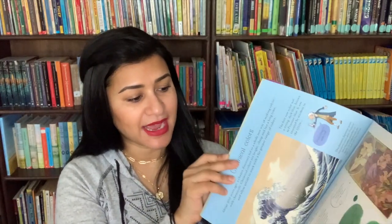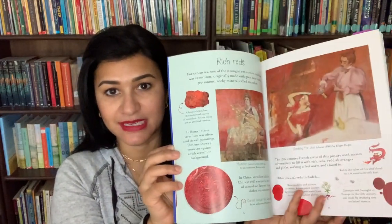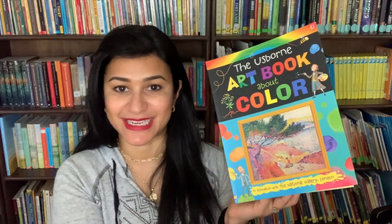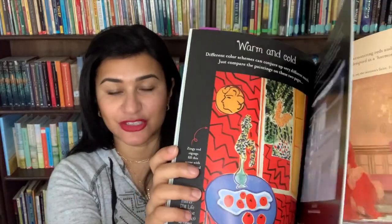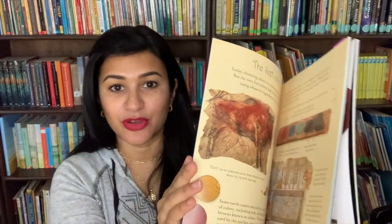Another book we do on the art day is the Usborne art book about color. I really like this book because I learn a lot. It's very simple. It does show you a lot of famous paintings already. And I like that there's crossover between the Usborne books and the sticker book because it's all Usborne. So they often get a chance to put one of the stickers down. I really like this book because it talks about different uses of color, different styles of color. When the book opens, it even talks about different types of paint and how they were made. So it's a really nice correlation book with an introduction to prehistoric history.